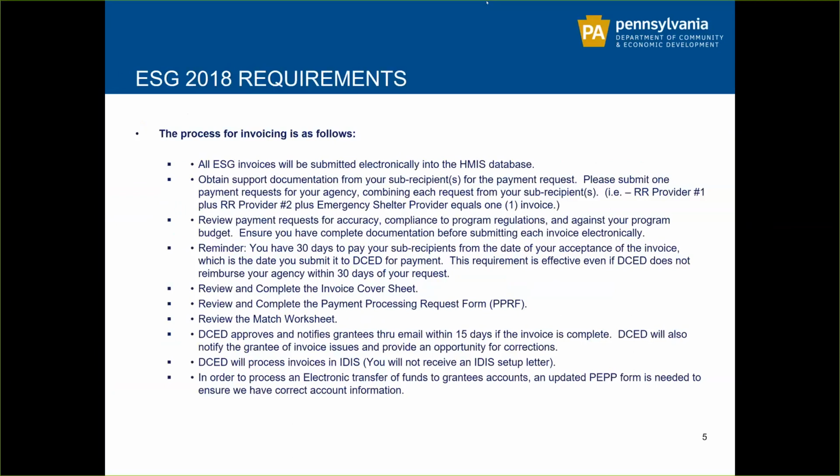The process for invoicing is that all ESG invoices will be submitted electronically into the HMIS database. I know we have some new grantees this year, and we have been doing electronic invoices for about 3 years now, I believe. So they're done electronically through HMIS. You obtain support documentation from your subrecipients, if you have any, for the payment process. Please submit one payment request for your agency, combining each request from your subrecipients.